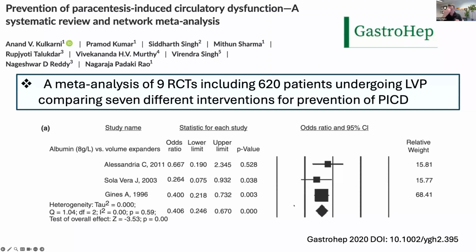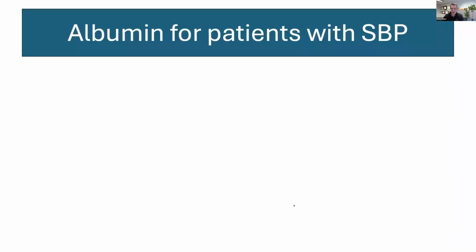There's some other data looking at albumin versus midodrine or other vasoconstrictors, slightly less compelling, I think. And so this guideline, in keeping with other guidelines, like guidelines from the American Association for the Study of Liver Disease and the European Liver Guidelines, recommends albumin for patients undergoing large volume paracentesis.